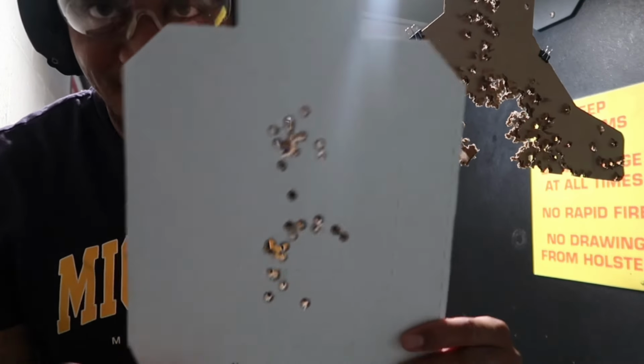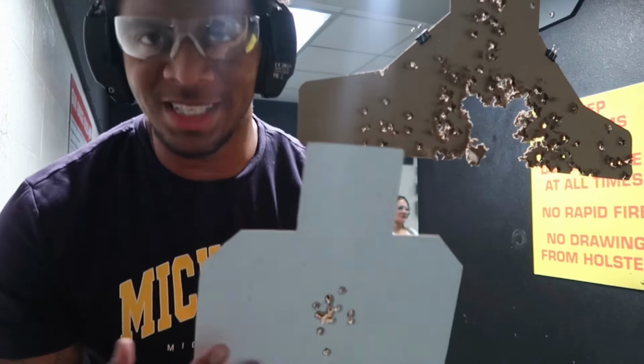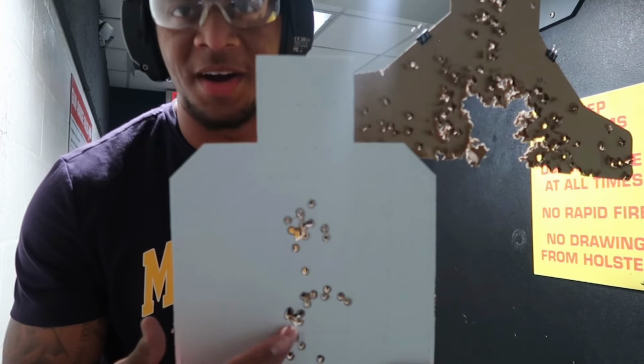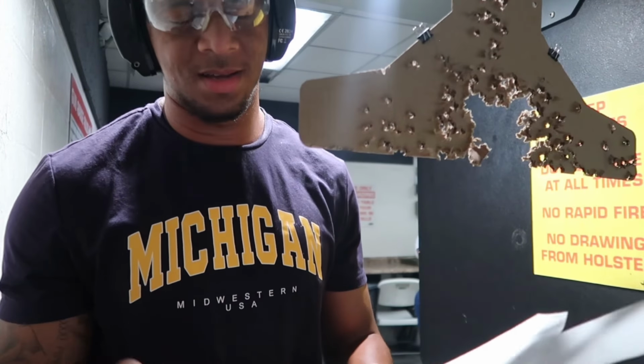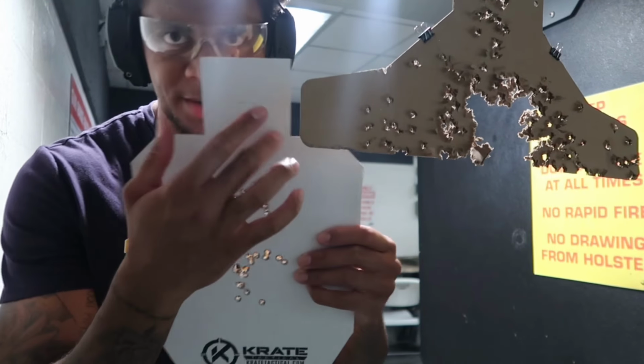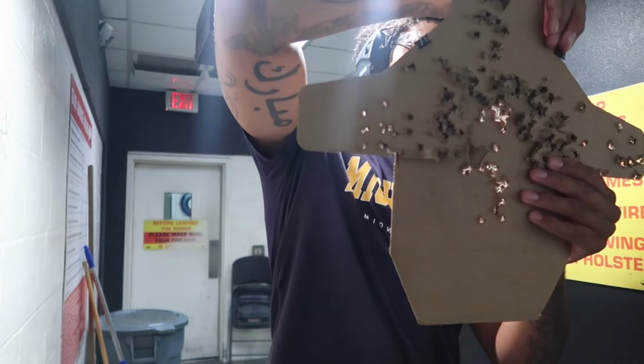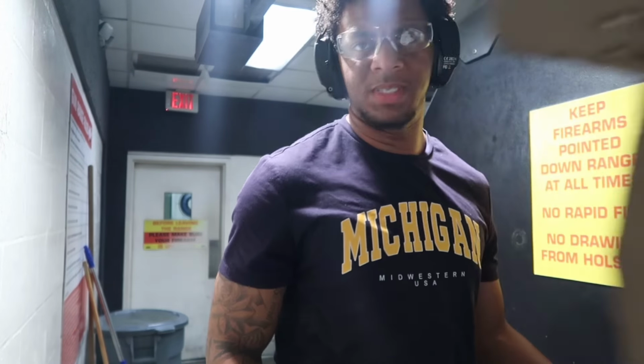Four, but y'all only got three. It's crazy. I shot better with her firearm than my firearm. I'm gonna shoot the SIG up here. Still 5 yards away.